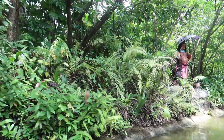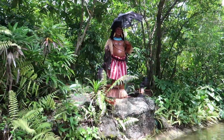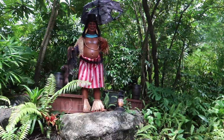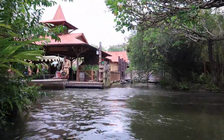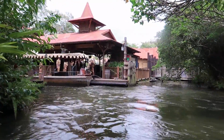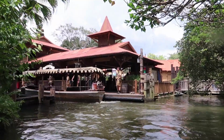He is the head salesman of the jungle, and he loves attention. Hi, Sam. Now, Sam told me that lately his business has been sharing. If you look over in this direction, you're going to see a strange phenomenon. There's a dock on the left, and then there's a dock on the right. We call that a paradox.